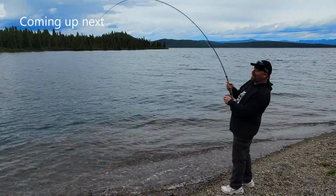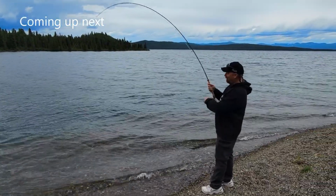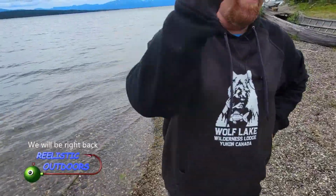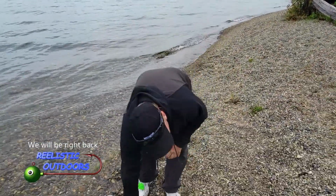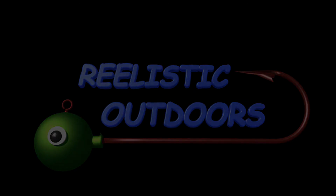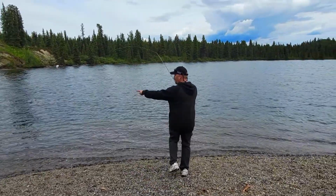This is my first lake trout on a fly rod. Wolf Lake, baby. Awfully windy. I think I'm going to be casting into that.